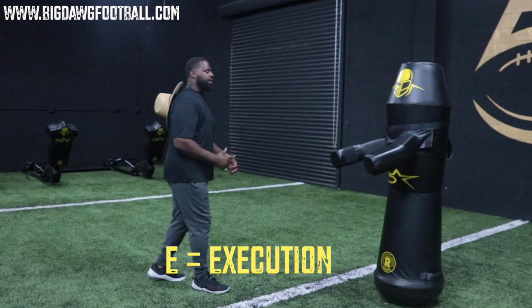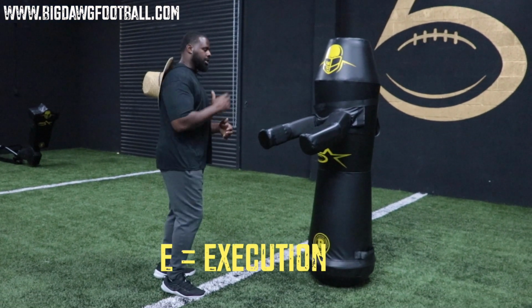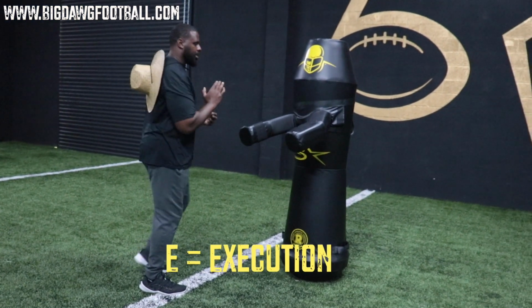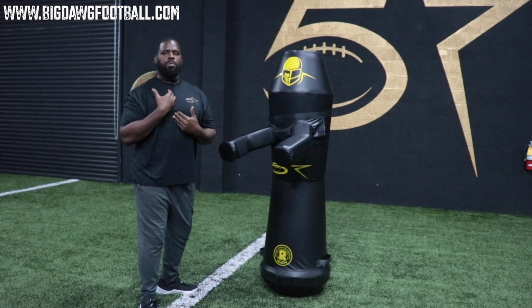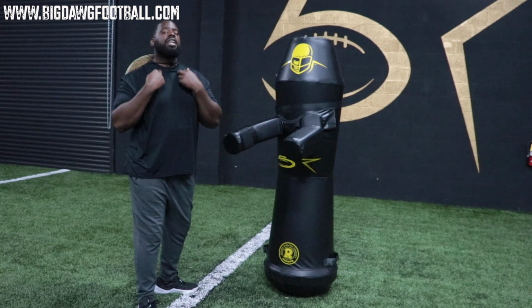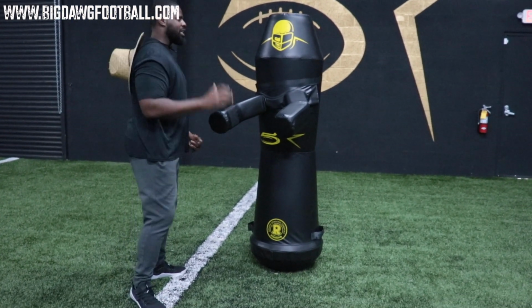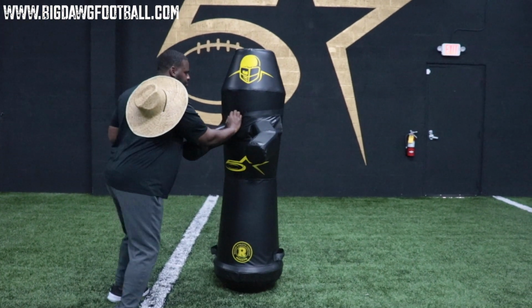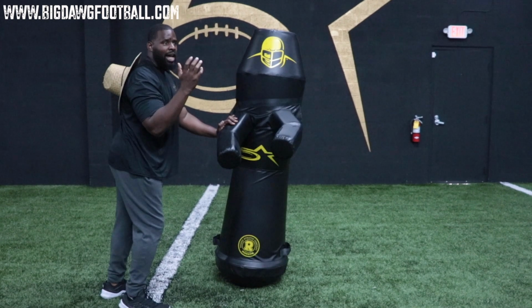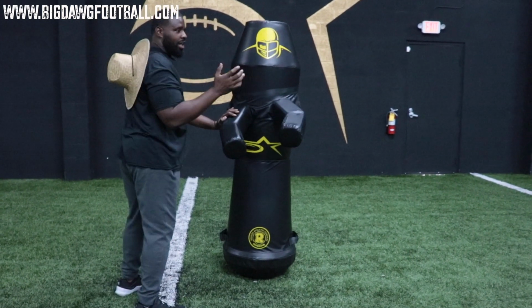His execution here is his hand attack. So the E in ACE is execution. Good job with his hand placement, right on the inner part of that offensive lineman's chest plate, right here, what I call the V of the neck, at the actual V of the chest plate. Puts it right there, right down the center of that guy. Boom. Good job there. Outside hand is swatting. Boom. Right there. Inside hand is going to help clear. As he's stepping through and carving, inside hand is going to help clear.